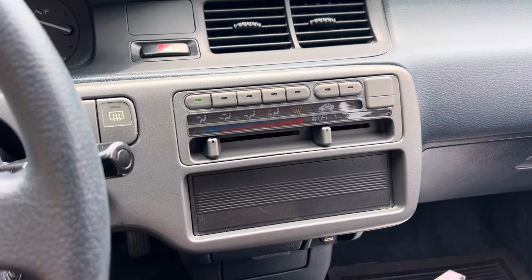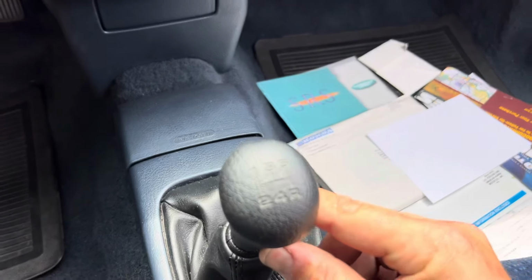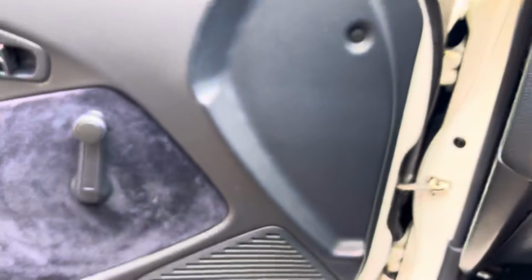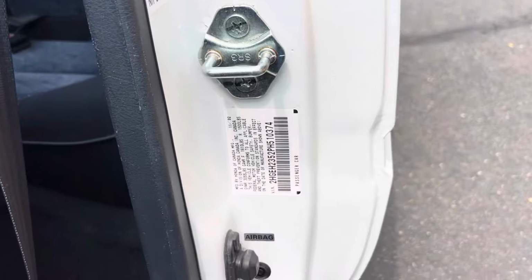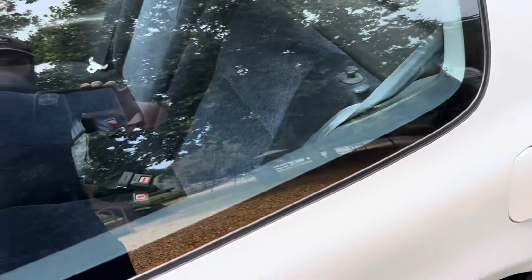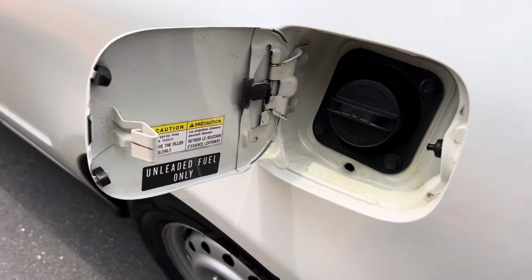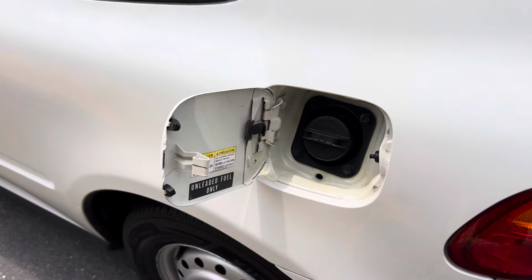Like, the condition is just insane. The shift knob is what tells it all. See it? I mean, everything is just mint. Everything. Look at the condition of the stickers. The list just goes on, man. The gas door, the fuel door, look at the stickers, look at the condition of this car.